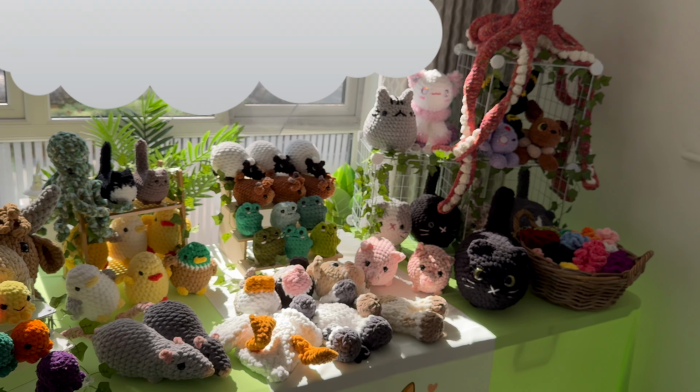So there we have my cute little setup. I don't really know where to start, and I apologise for the horrendous lighting, but I've blocked it all out of my living room with the table.